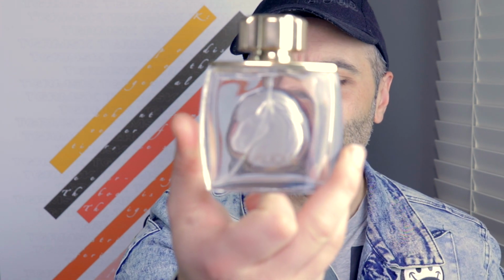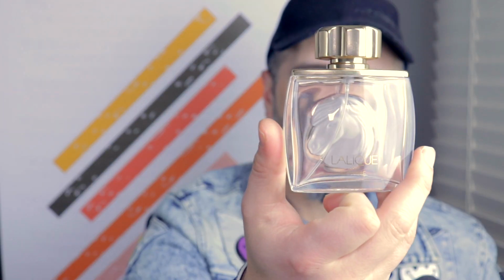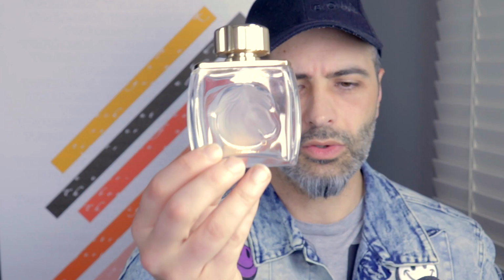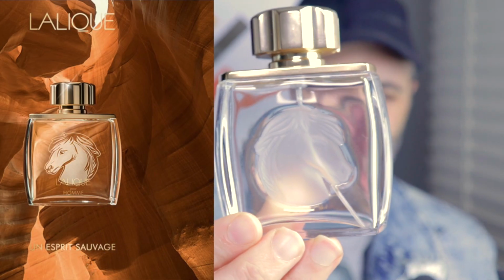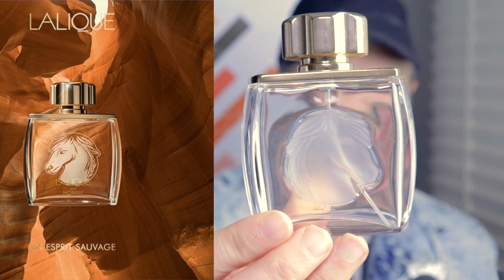This next one, I couldn't believe when I actually looked it up that it was from 2001, because it's actually quite a bit more modern smelling than that. This is Lalique Equus, and this is the horse's head one. It's called Equus, I think. That's what they call this one. Equus. Here you go. That's what it looks like. Give it a closer look. Like this. Yes. Equus.